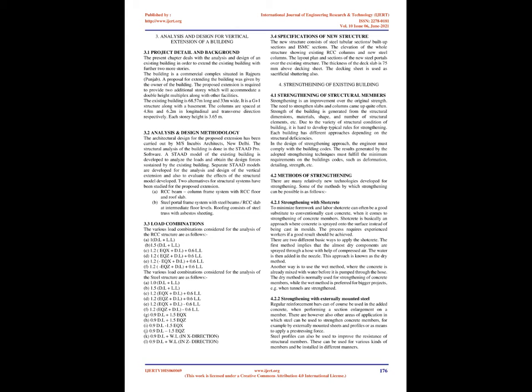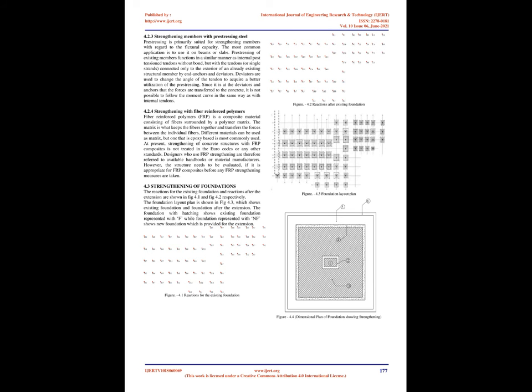4. Strengthening of existing building. 4.1 Strengthening of structural members. Strengthening is an improvement over the original strength. The need to strengthen slabs and columns came up quite often. Strength of the building is generated from the structural dimensions, materials, shape, and number of structural elements, etc.